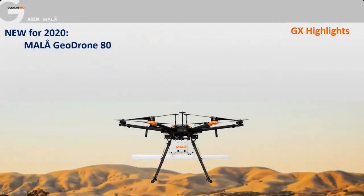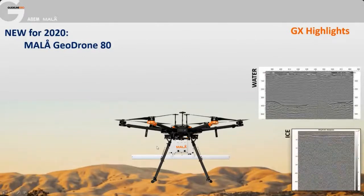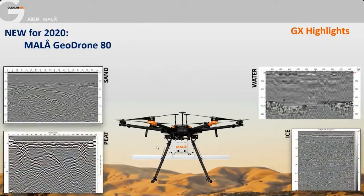And just this year, we actually launched our GeoDrone, which is based on the GX technology. And this is an 80 megahertz airborne antenna, which is suitable for multiple different environments. So you can see here examples of data collected over sand and peat, so that's an organic soil, over ice and over water. And this is fresh water where we're mapping the riverbed. So here the drone has flown across the riverbed towards the bank, turned around, come back across the riverbed.